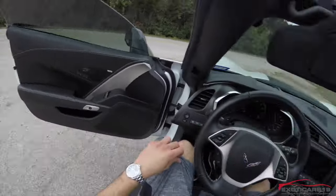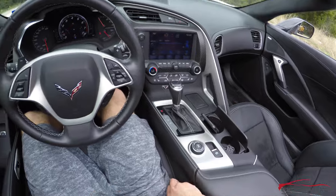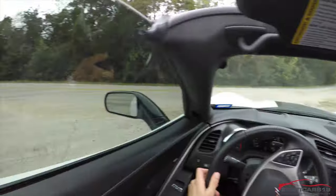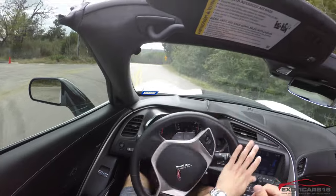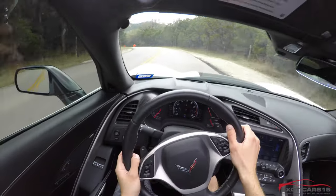Wondering why I have a camera on my head? That's all right. All right, this time I say we go left. We'll try with the windows up first, see how that does with sound.